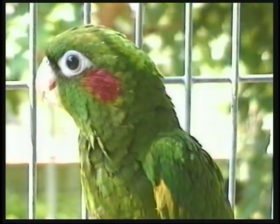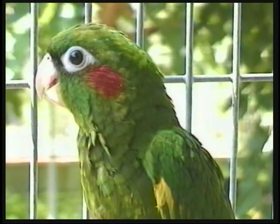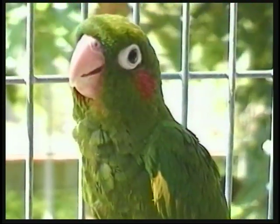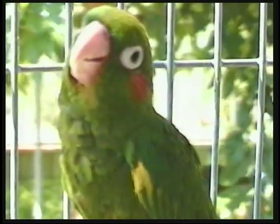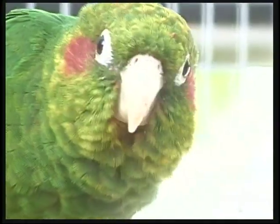This bird is rarely found outside of Costa Rica and Panama. In the United States in 1992, there were 11 of these birds in captivity. A breeding consortium was established, and by 1998, this dedicated group of private aviculturists had bred over 148 of these wonderful birds.